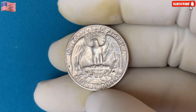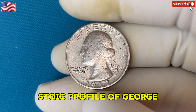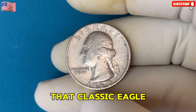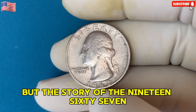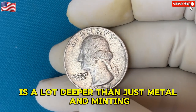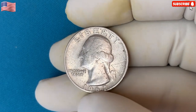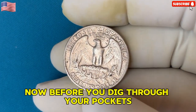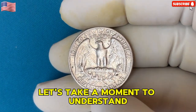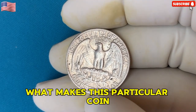You know the one. It's got the bold, stoic profile of George Washington on the front, that classic eagle spread wide on the back. But the story of the 1967 quarter is a lot deeper than just metal and minting. It's a story of transition, mystery, and money. Now, before you dig through your pockets, let's take a moment to understand what makes this particular coin so fascinating.